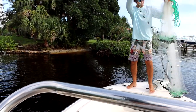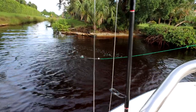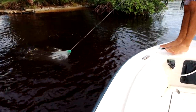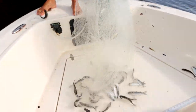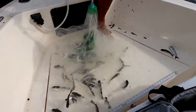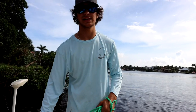Ready? Look at this. All nice fingers. Unreal fight. This water looks like an NLBN color. There's some big ones, too. They're decent. Alright, I guess we're going to keep netting bait, and then we're going to fish walls, so I'll see you guys then.